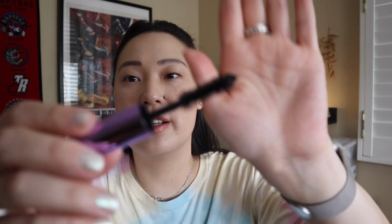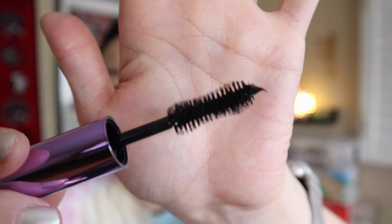I really like the shape of this. It's good because I can usually tell when I look at the mascara, if there's clumpiness on it, then I already know it's not going to be a good time. Sorry, Rare Beauty, but I'm going to really try this out and hopefully it's good. I'm very excited about that one.